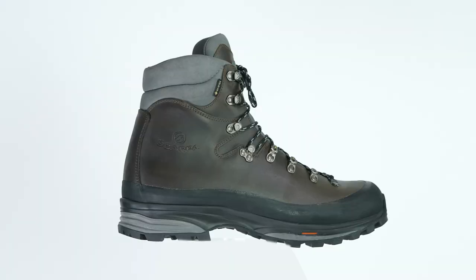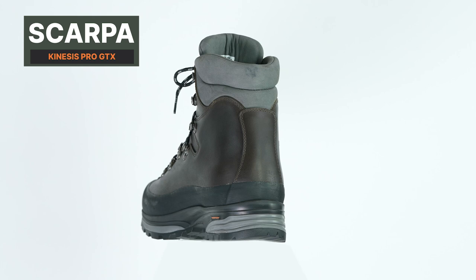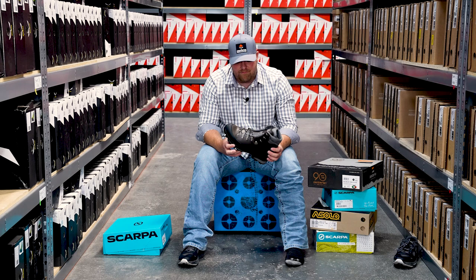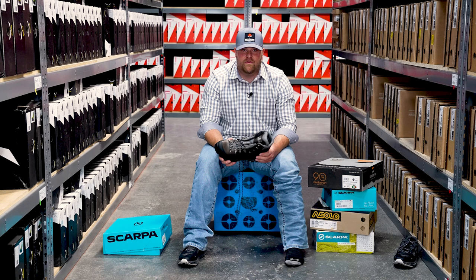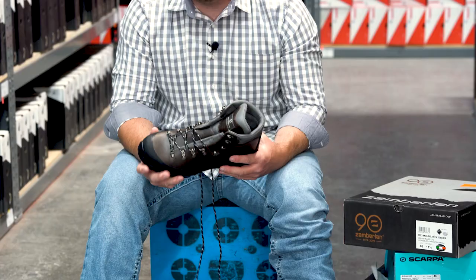This is the Scarpa Kinesis Pro GTX. It's the only full leather boot in my lineup. I've got to admit, I'm not a full leather boot fan. I've had them in the past. I've run full leather boots. If you've ever experienced a full leather boot that you get soaking wet and you suck the laces so tight that they just pull them together over time, you'll get burnt with them.